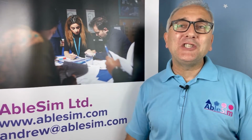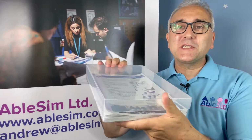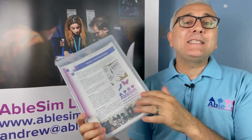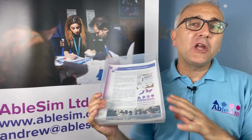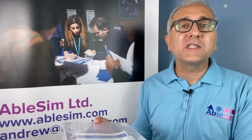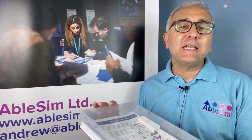Unpack the simulation and it arrives in a hard, clear plastic box that you can store on your bookshelf, treat as a book. This is a one-off purchase fee. You will own this simulation forever. There's no ongoing license arrangements. You can use it for all of your cohorts. You can use it in different sessions for different groups, for different teams that you've got.